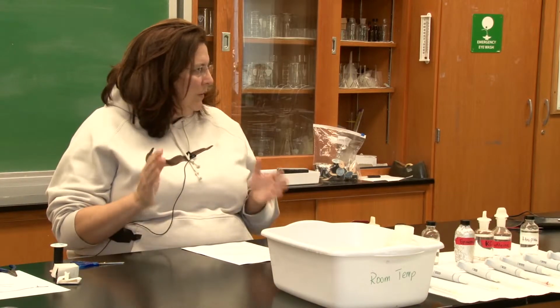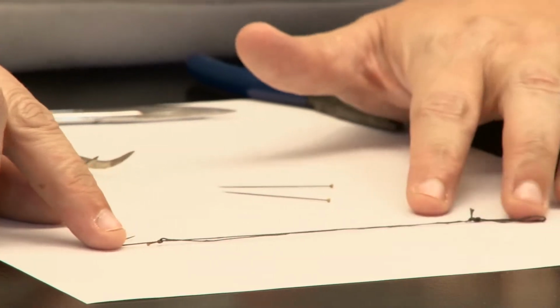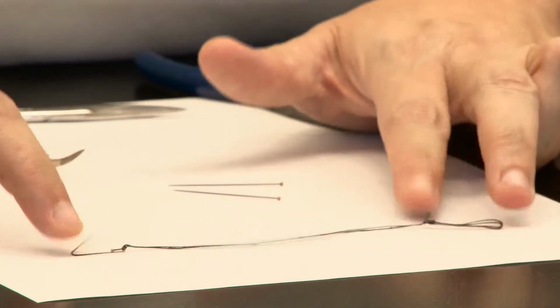Okay, so first thing I want to do is demonstrate to you guys how to set up the threads, because if you have them pre-made, it's much easier for the students, and it also helps because if the strings are too long or too short, it'll mess up the signal on the screen. So I want to show you guys how to remake them. So what we want in the finished product, I have a finished product here. This one's actually a little bit long, but it has all the components that we want.